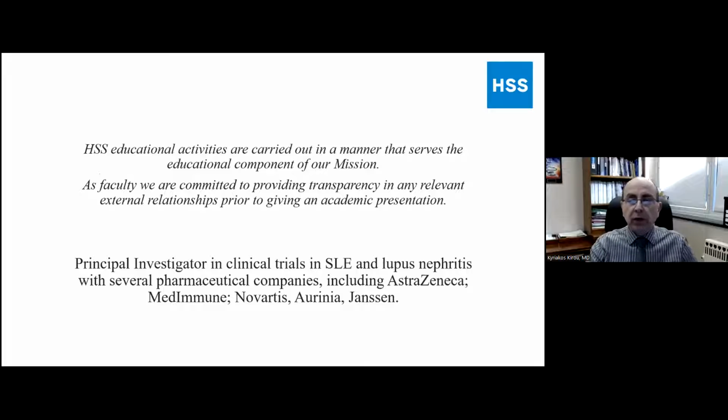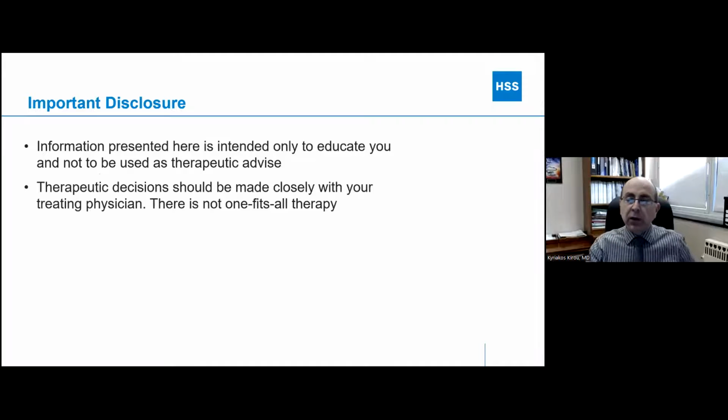Today, we're going to be talking about an update of lupus nephritis, and I would like to say that I do not have any pertinent disclosures except that I have been part of several clinical trials in lupus and lupus nephritis. Also, I would like to inform you that what you hear today is only to educate you and should not be used for specific therapeutic advice. You should talk to your physician about getting specific advice for your problems.